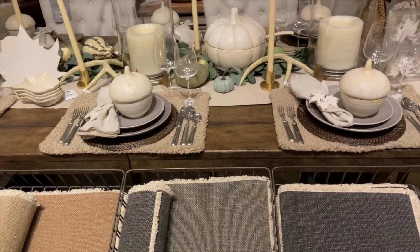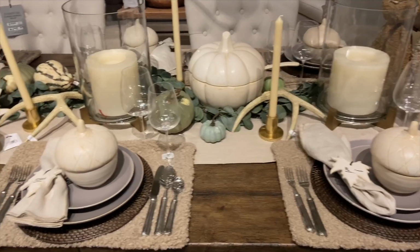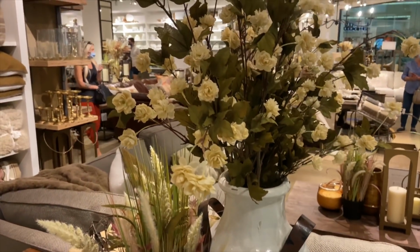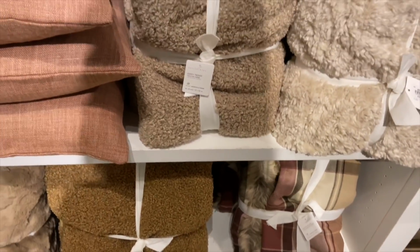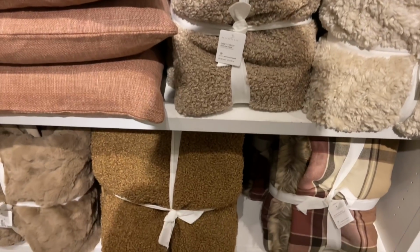Okay, next up is Pottery Barn. Pottery Barn is more of your traditional style. They do have some European and French country influences. I went there to look at their vases, and I will say that they didn't really have much in stock. They did have a lot of these boucle blankets, and I will show you what it looks like on a couch in a second.